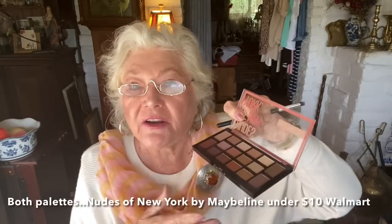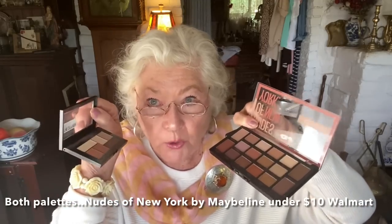And I'm going to put some of this palette on once I figure out how to open them. I don't know whether it's my age or what, but it takes me forever to open these. I think I'm going to use this one, the matte, the smaller Nudes of New York, and then maybe go in for a touch of shine on just the middle of the lid after I finish.